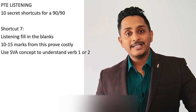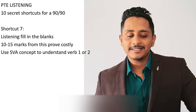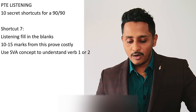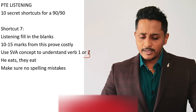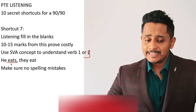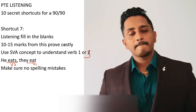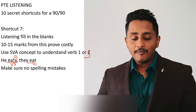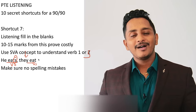Listening, fill in the blanks. Use the SVA concept. What is this SVA? Subject-verb agreement. To understand, verb 1 or verb S. What is this verb S? Pay more attention. Eats is verb with S, correct? Eat is verb 1. After he, singular, I'm adding S. After they, plural, I'm not adding S. This is subject-verb agreement.